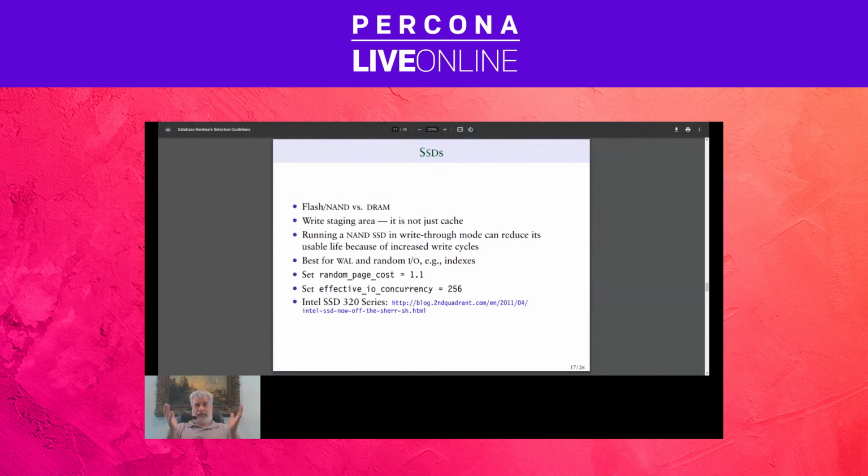Again, if you're using Postgres, and pretty much all databases, SSDs are ideal for the write-ahead log, because they acknowledge writes very quickly, and that's exactly what happens when you're committing a transaction. You're writing that write-ahead log to disk. You want to acknowledge that quickly. SSDs can do that. And of course, SSDs have much better random I/O performance than magnetic disk.